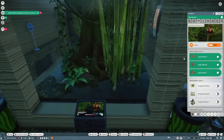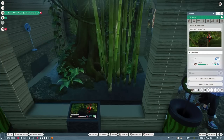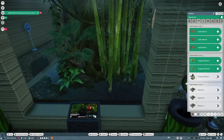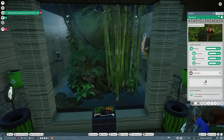The last habitat we have to do is the lemon's poison frog, who's also missing a female. Oh, we can't get more, but we can make this one frog very happy in the meantime. We need to remember to add more in. So let's get some tropical plants in and all the misters. And they should be very happy, incredibly happy.